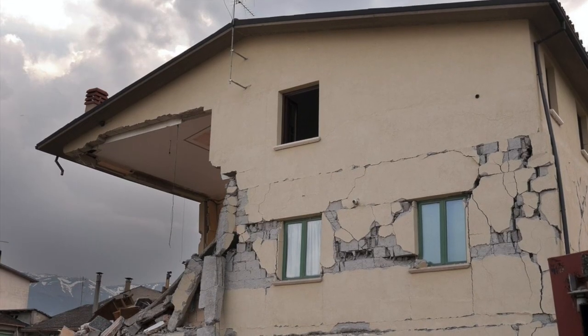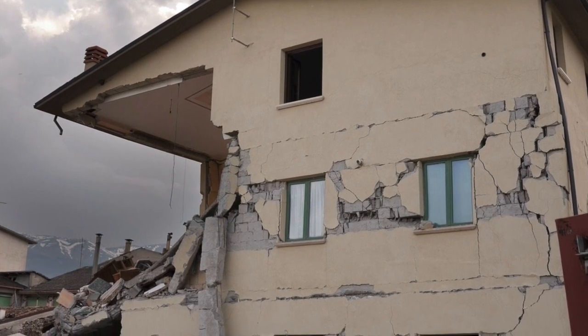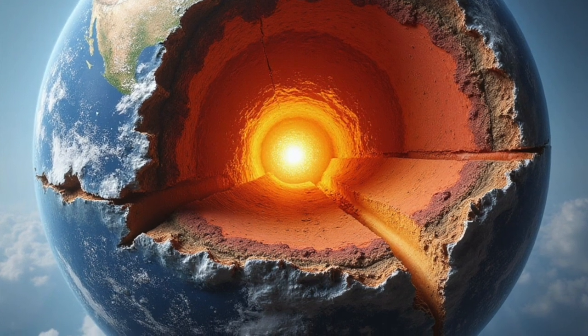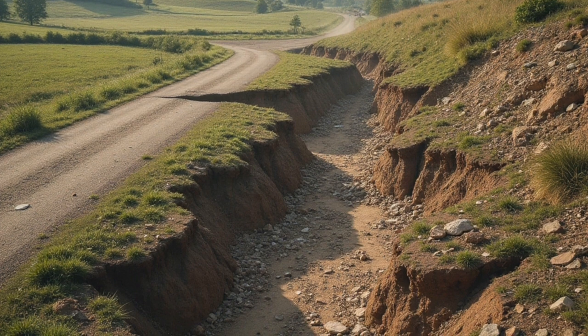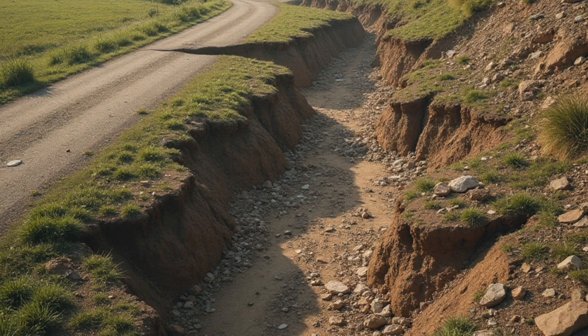Even though earthquakes can be sudden and unpredictable, scientists have been studying them for decades to better understand their causes and effects. By monitoring fault lines and measuring ground movements, researchers can identify high-risk areas and improve earthquake preparedness. While it is not yet possible to predict exactly when an earthquake will occur, understanding how they happen is a crucial step in reducing their impact.